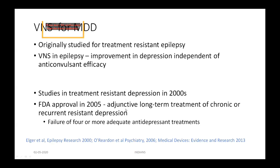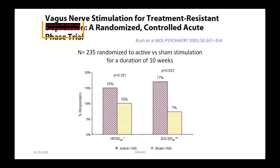approval given for VNS as an adjunctive treatment for chronic or recurrent resistant depression after failure of at least 4 antidepressant treatments. The 4 antidepressant treatments include antidepressant medications, CBT, and electroconvulsive therapy. So I'll be briefly discussing the evidence.